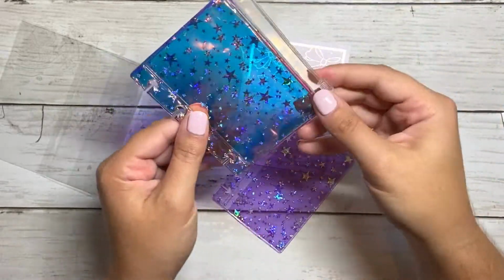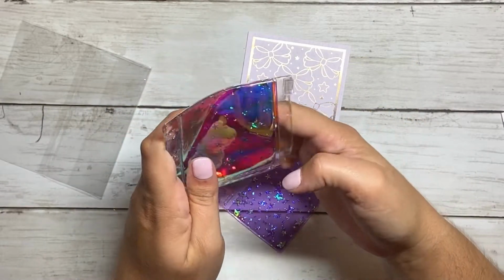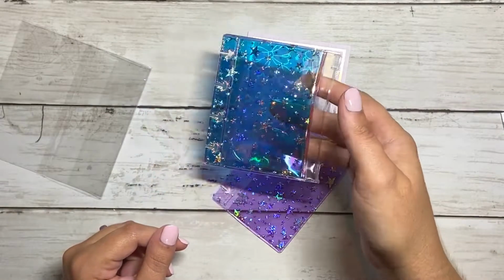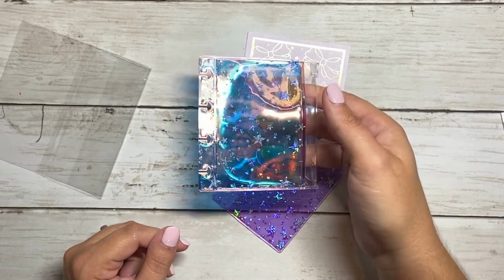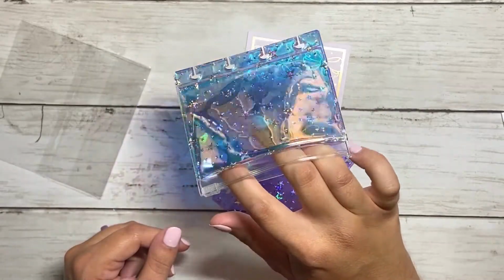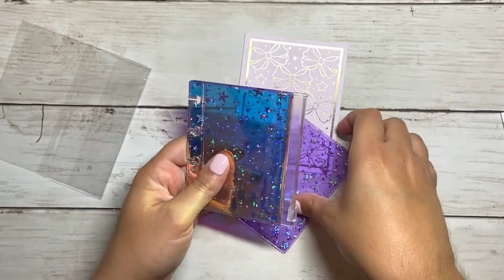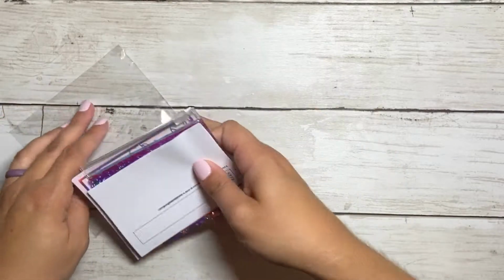And then look at how pretty. It's another little pocket. I thought maybe for change or maybe something important like papers, or even using it for appointment cards and things like that. But look at that. It changes color. Right now it looks blue. Now it looks pinky purple. Now it looks silver. You guys, this is awesome. Hopefully you guys can see that and get the idea of what it looks like, but it's got this cute little zipper closed pouch. It's adorable. So that is my order from Kat Presco.